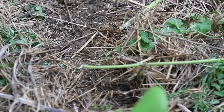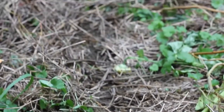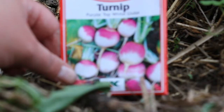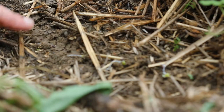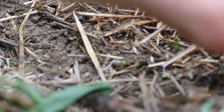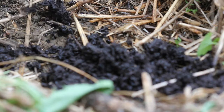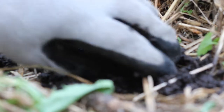Now I'm out in the in-ground garden, and I've made a trench right here. And that is where I am going to plant some turnips. The variety I'm growing is Purple Top White Globe. And I'm just going to sprinkle them all along this trench. And I'm going to plant them pretty heavily, and I'll just thin them out later as they come up. Now I'm just covering them with a little bit of soil. And I don't think I'm going to water them because it's going to rain here really soon.